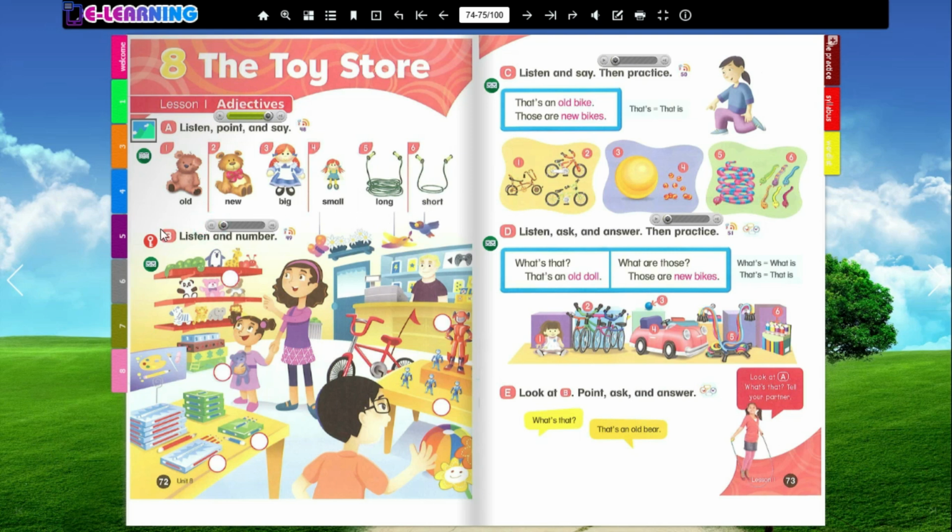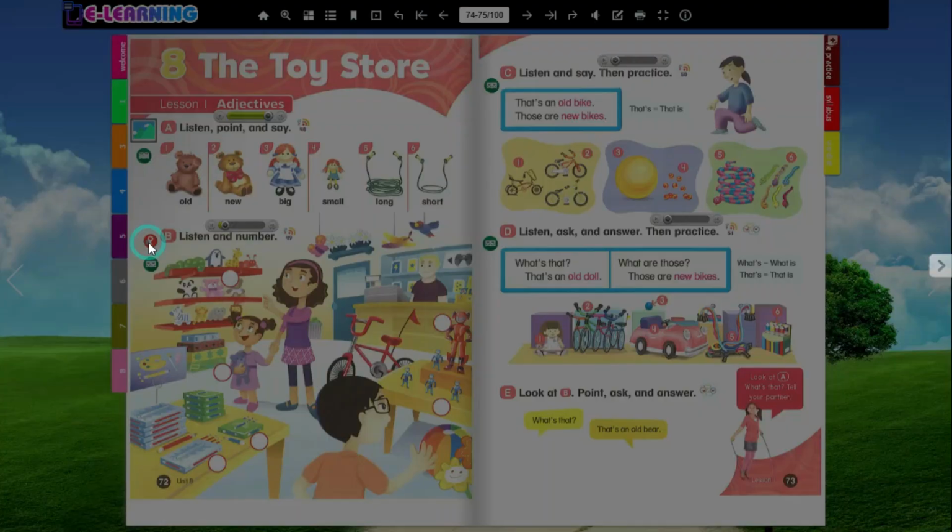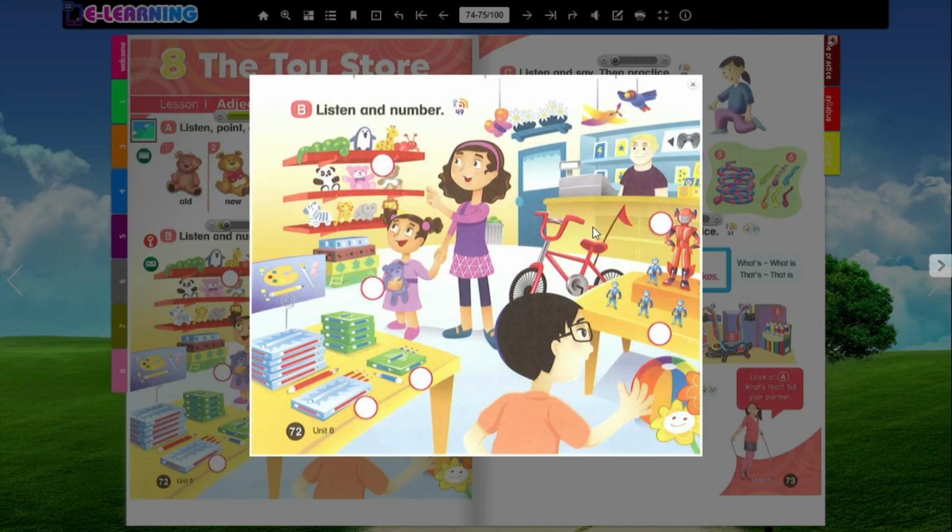Page 72. B. Listen and number. 1. Cool toys. It's big and red. 2. They're small and blue. 3. Anne, do you like the pink bear? It's new. 4. No, I don't. I like my bear. But it's old. That's okay.